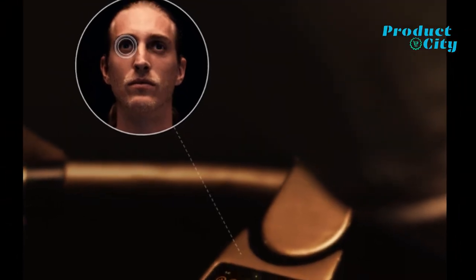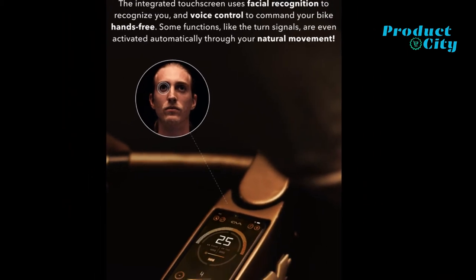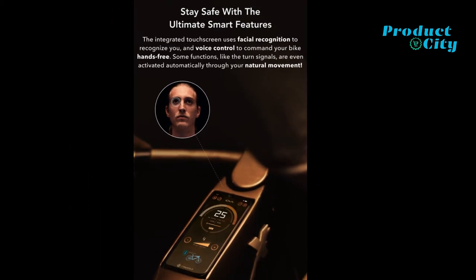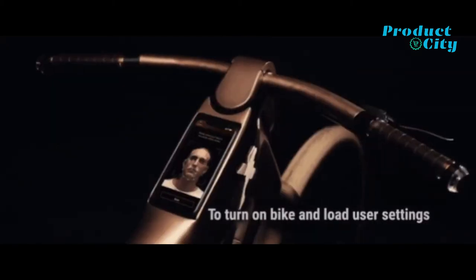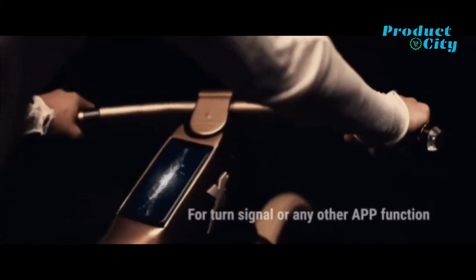Stay safe with the ultimate smart features. The integrated touchscreen uses facial recognition to recognize you and voice control to command your bike hands-free. Some functions, like the turn signals, are even activated automatically through your natural movement.